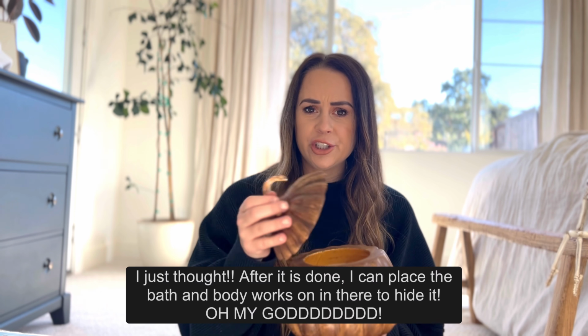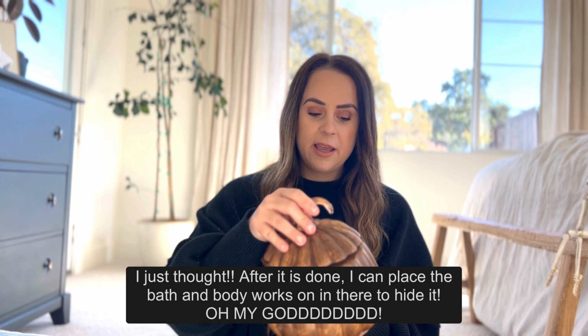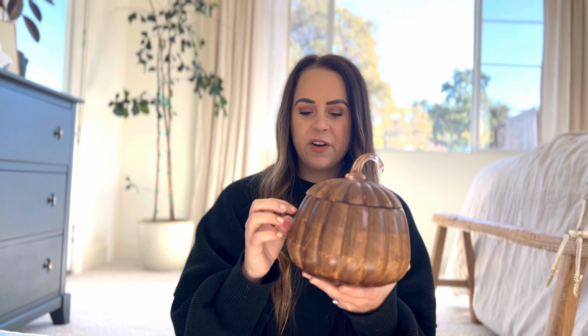So it is a little bit on the pricier side, I will say, but I think because of the quality, I think it will last all season and hopefully then some. And then next year I could use it for something else, who knows. But I thought it was too cute to pass up. The wooden detail, it's very organic and earthy, and I thought it would go perfectly in my house.